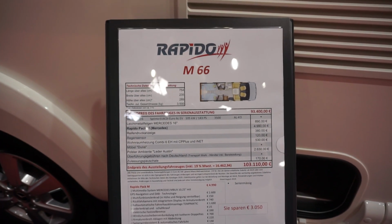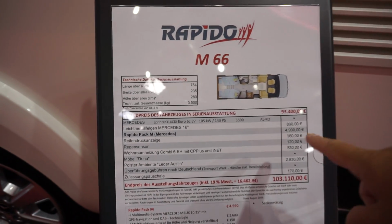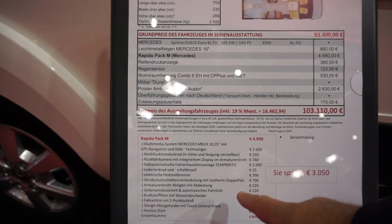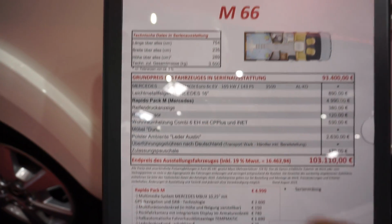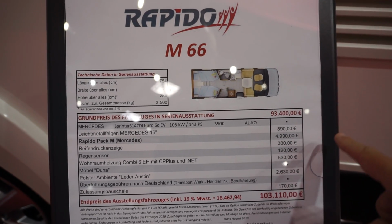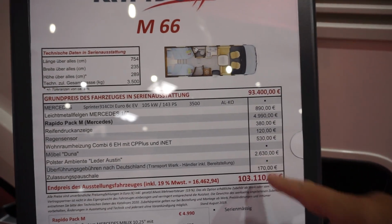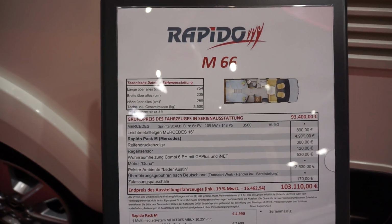Right, so it's got an extra 10,000 of extras, the most expensive of which is the Mercedes Rapido Pack M, which is down there, which includes multimedia and leather. But then again, it says up here that it's a leather build. Hey, was it? No, oh no, sorry, not quite. The Polster Ambiente leather Austin. There you go, 2,630. So you pay for the leather twice, unless I've misunderstood, and I probably have misunderstood it.